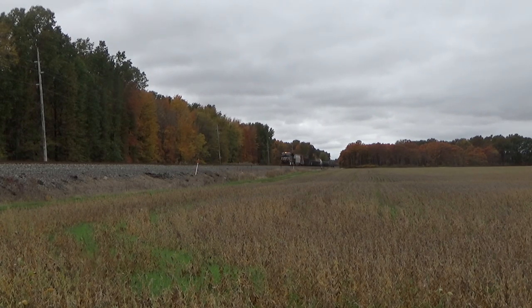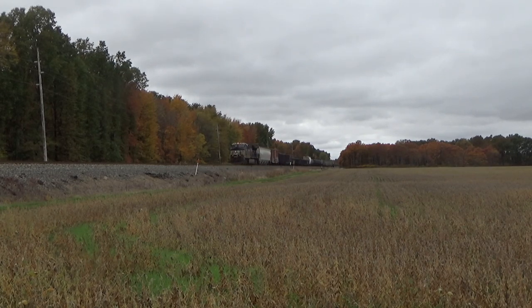10Q, clear Jobba Road. Or the other signal.